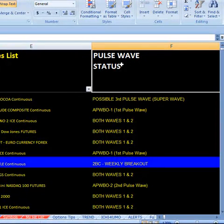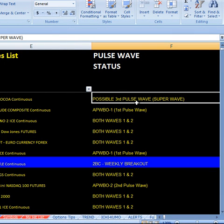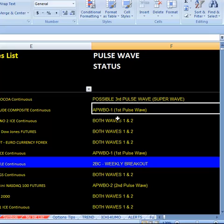Okay, see it says pulse wave status right here, and then you see it's telling you what you're looking at. For instance, here in the cocoa futures, you're getting a possible third pulse wave, or what we call a super wave. That's when the primary and secondary waves converge and build explosive breakouts, and that's what I was showing you in the chart. Then here's another signal. This is your primary pulse wave signal. See, it says first pulse wave.